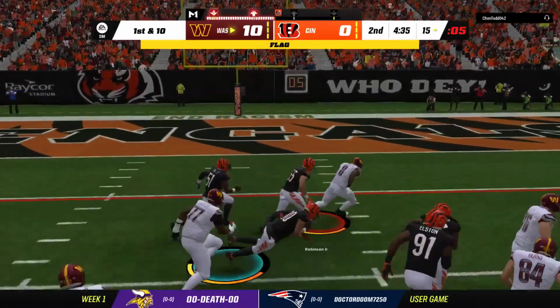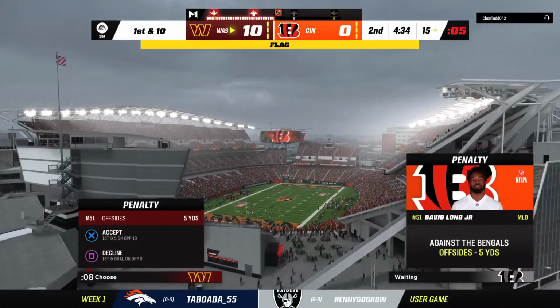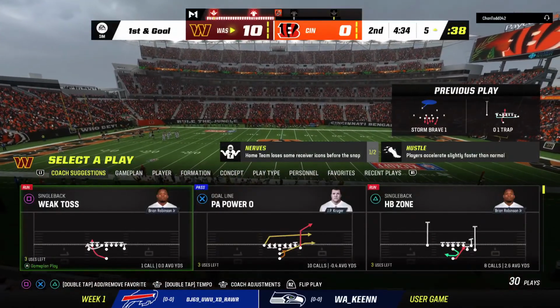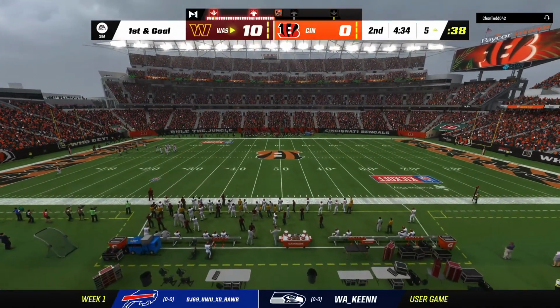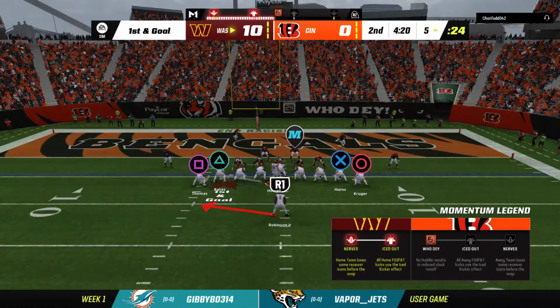Robinson up the middle, and able to get him down, but he does reach the 5. So naturally they will decline it. They got the first down anyway on the play. Who needs a penalty when you picked up the first down through hard work and effort anyway? First down.